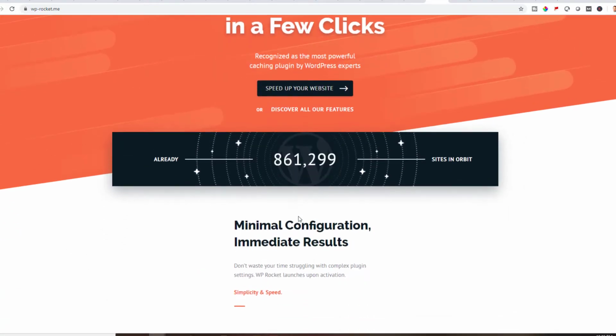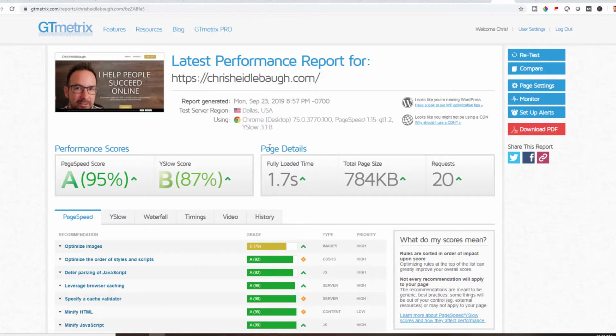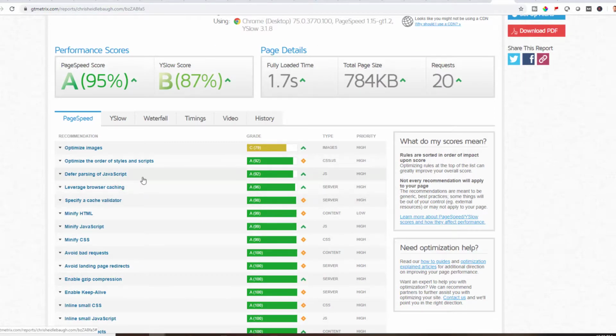So you can use them, and it takes care of basically everything that this is going to throw at you, like deferring your JavaScript, minifying your HTML, your JavaScript, your CSS. It's going to do the leverage browser caching. I mean, these things that make no sense, right? You just plug in this plugin and it's done.